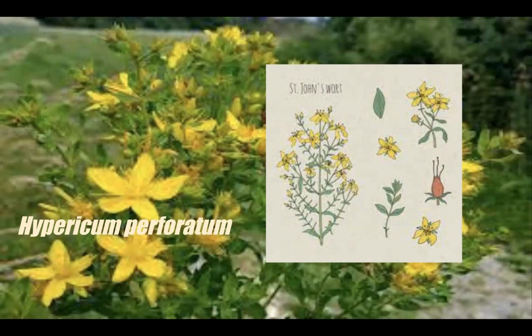Now, in the West, the name St. John's wort apparently refers to John the Baptist, as the plant blooms around the time of the feast of St. John the Baptist in late June. One way to interpret this is the beautiful flowers look like sunbursts, and St. John's festival is the 24th of June, close to the solstice, when the sun is at its peak and the days are the longest.